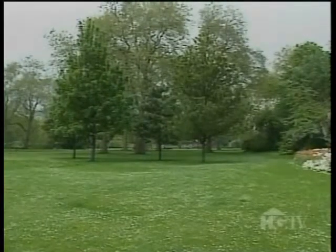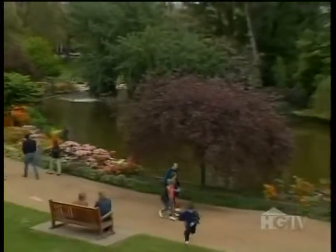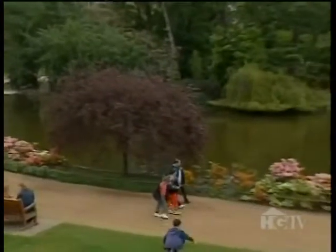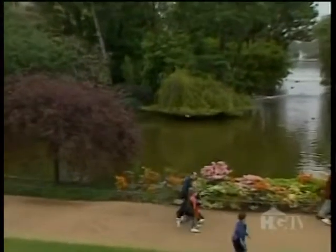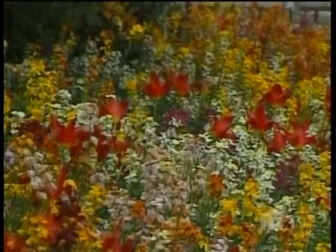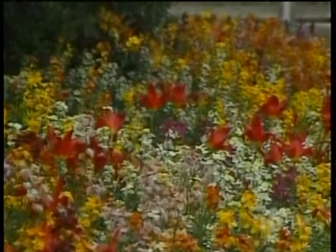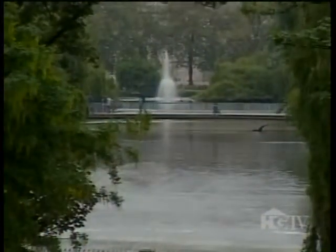In the tradition of the great landscape gardeners of primarily the 18th, but also the early 19th century, dominance of trees, flower beds here and there to give a bright pancake of colour, to give an eye catcher, and of course long views out of the park.